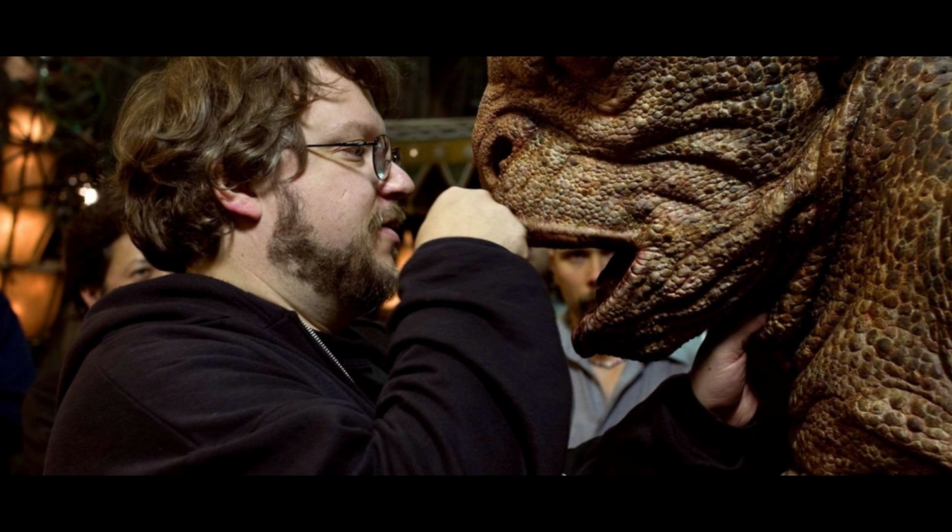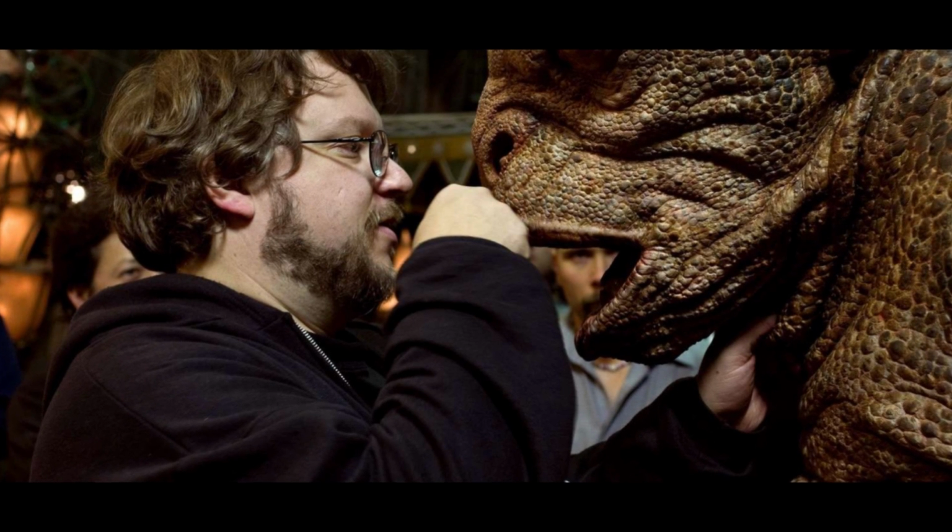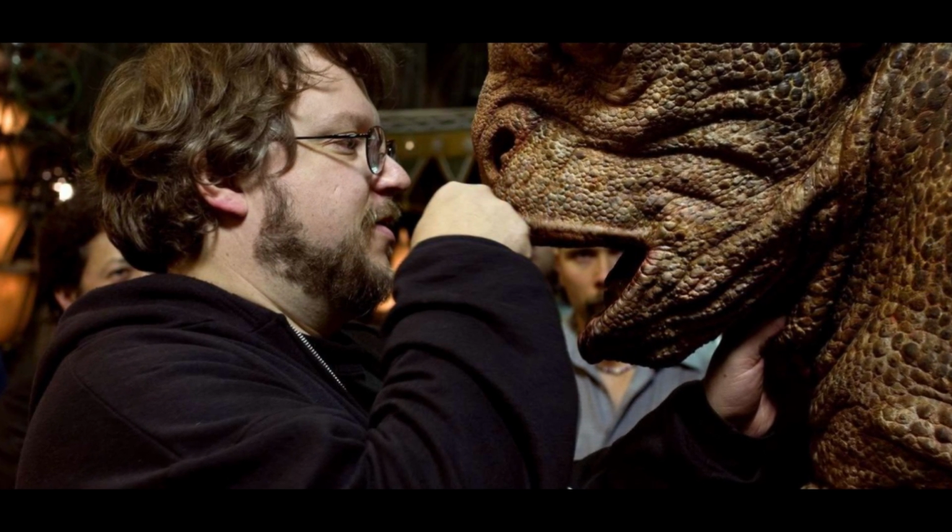And I also admire him for sticking to his visions and walking away from projects when they start to drift out of his hands. Trends seem to be taking over the filmmaking business, but I think and I hope that Guillermo del Toro will continue to be that shining light of creativity and original and cool ideas.